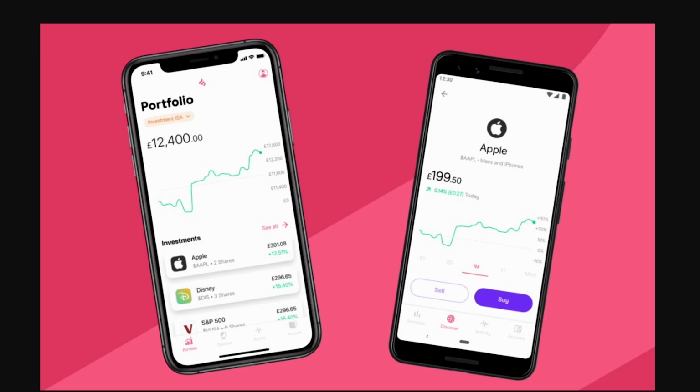Now the platform itself is very easy to use, and especially if you are a beginner, it is very easy to get around the platform. It has a very simple design. It uses mainly the colours white and pink, and to get around the platform, to buy stocks on the platform, it's very easy.